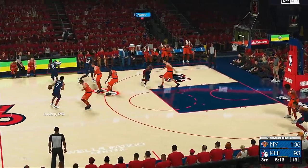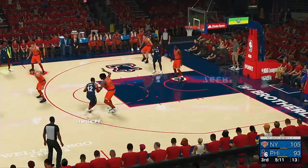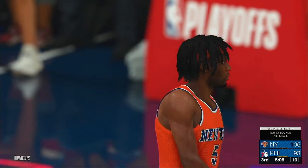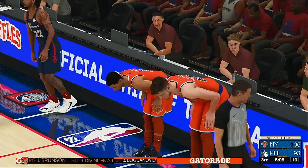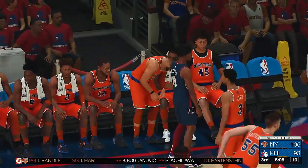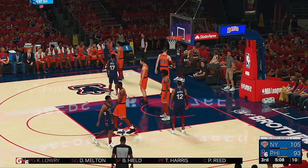And obviously his momentum from the last game has carried over here tonight. You know, I think that's the one thing every player is searching for. Consistency. They're giving this guy a chance to carry the offense once again. And Philadelphia making a change here. Haynes checked in. And then for New York, Hartenstein comes in for Jalen Brunson. And Hart subbed in for Dante DiVincenzo.